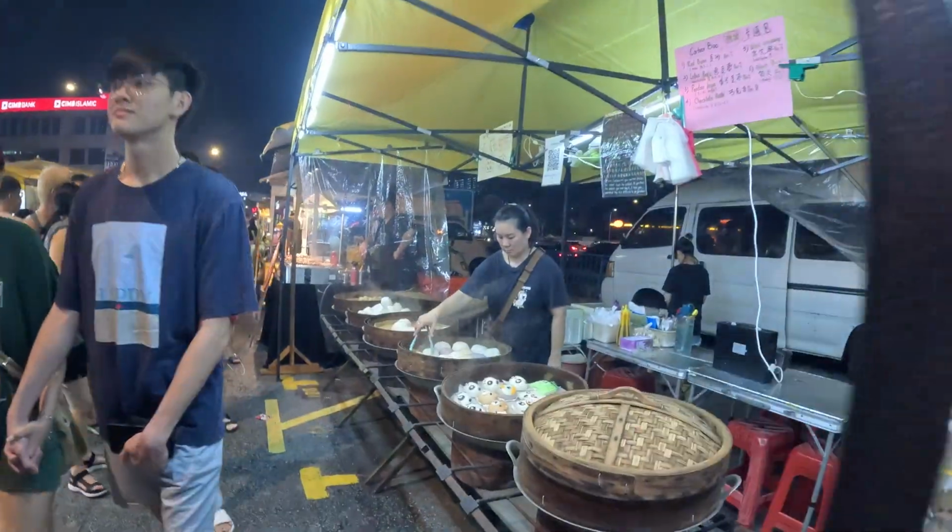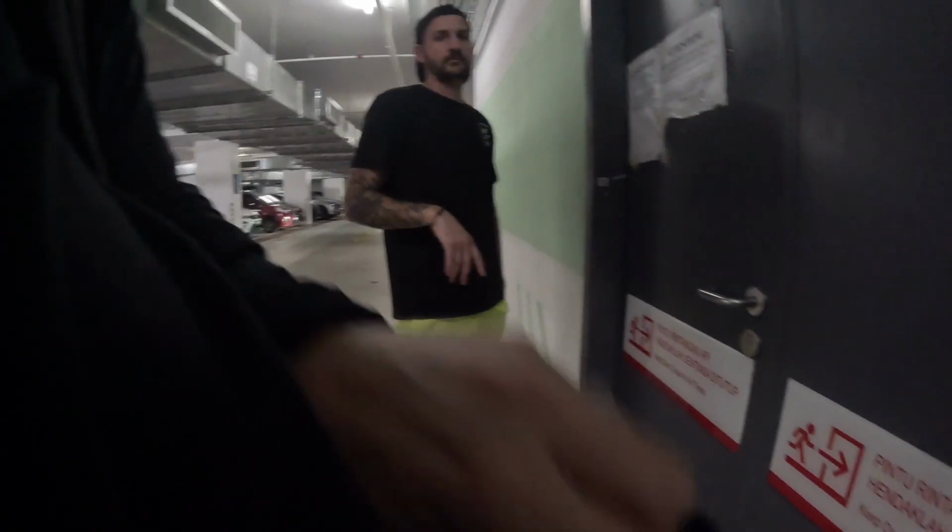That market, I'll tell you, if you're coming to Kuala Lumpur, I highly recommend the Wednesday Taman Connaught Market. Very good.